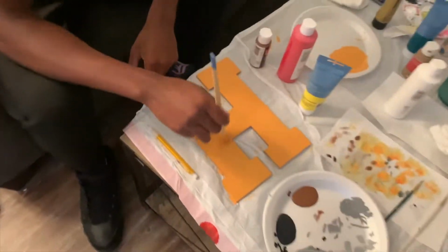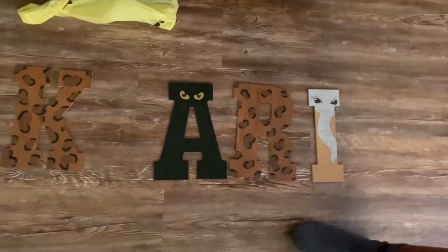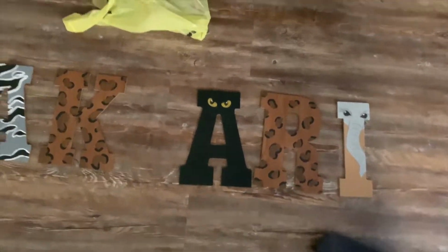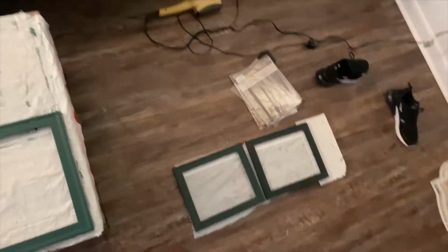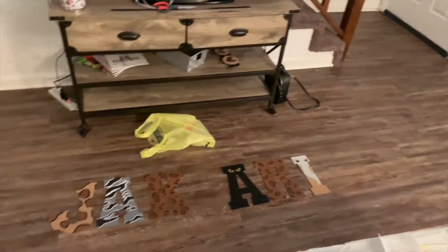So this is Joshua working on his last letter. Say hello, Joshua. What's going on? And then these are all the ones that we've done today. So it's just missing the H. And we're pretty proud of them. We think they look good. And then I painted these frames 3 different shades of green. We have these little pictures that are gonna go in those too, and then they're gonna go up on the wall. So that's basically it for all that stuff. We'll video again once this last letter is done and these frames are done drying, and then we're gonna hang everything up.